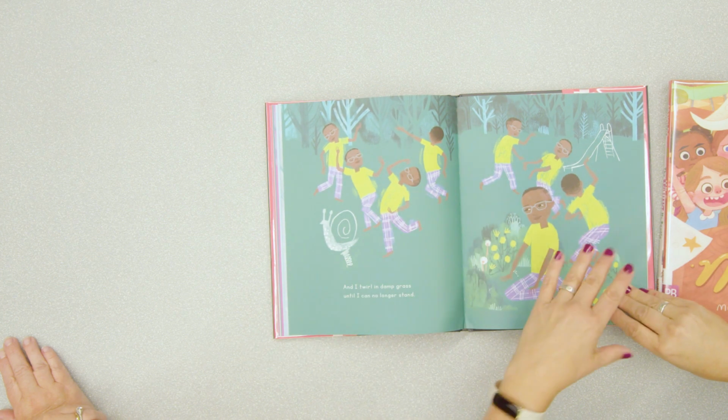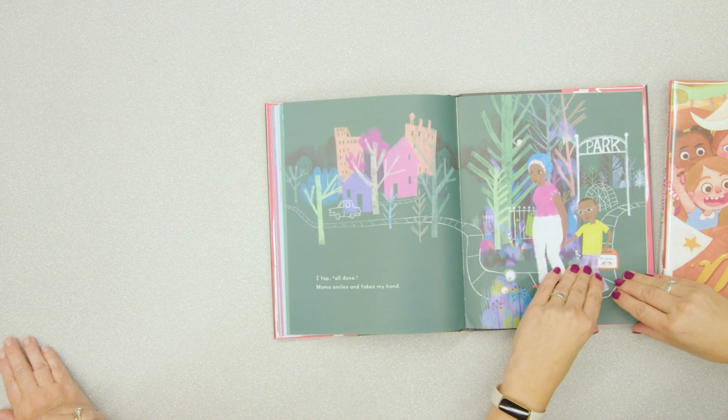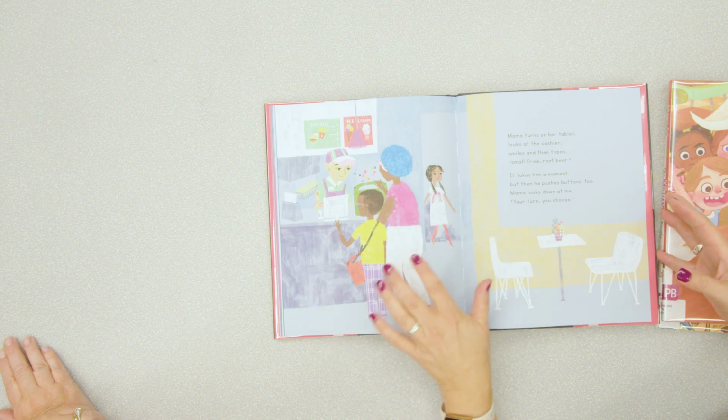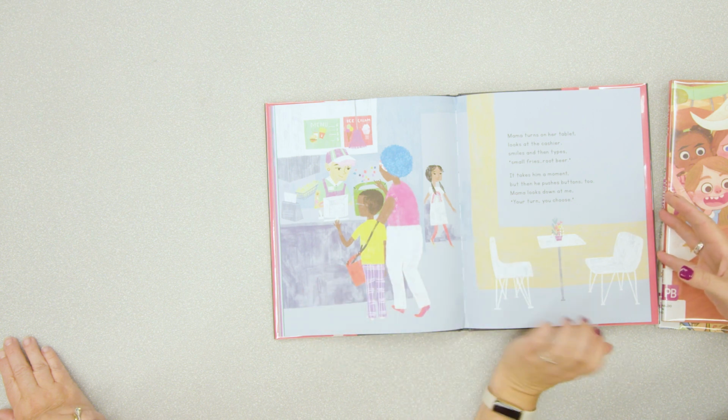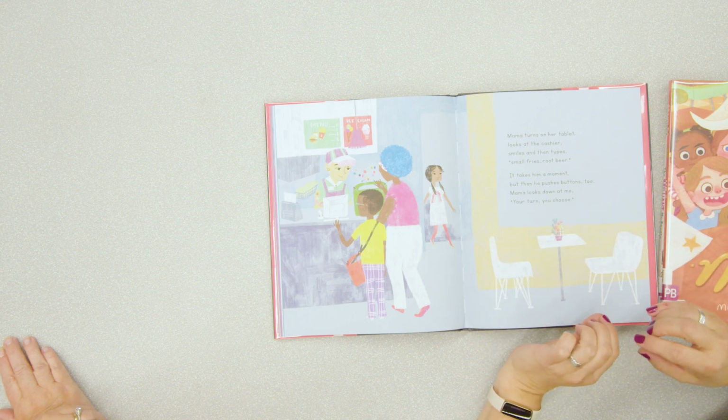And so they end up, he's twirling in the park. He's having fun. The day is saved because of the way his mom handled it. I just think this was so great. Oh, gosh. And then there's this whole part where they go to a fast food place, and she turns on her tablet and she looks at the cashier, smiles, and then types small fries, root beer.